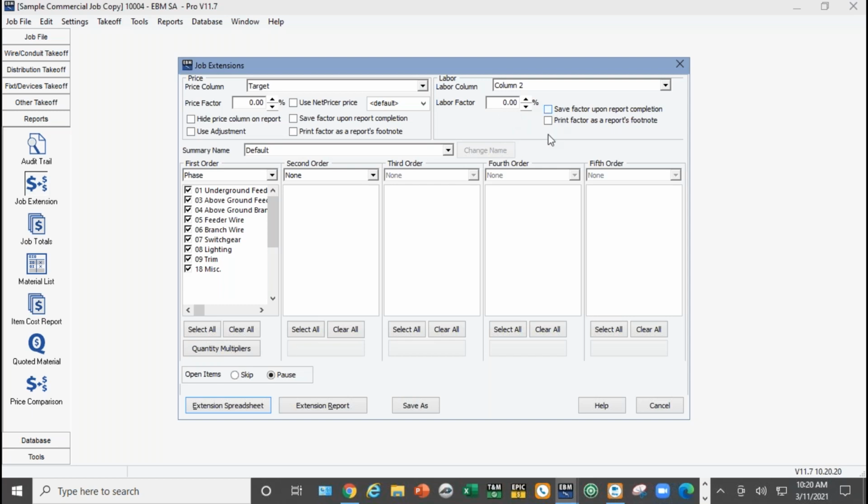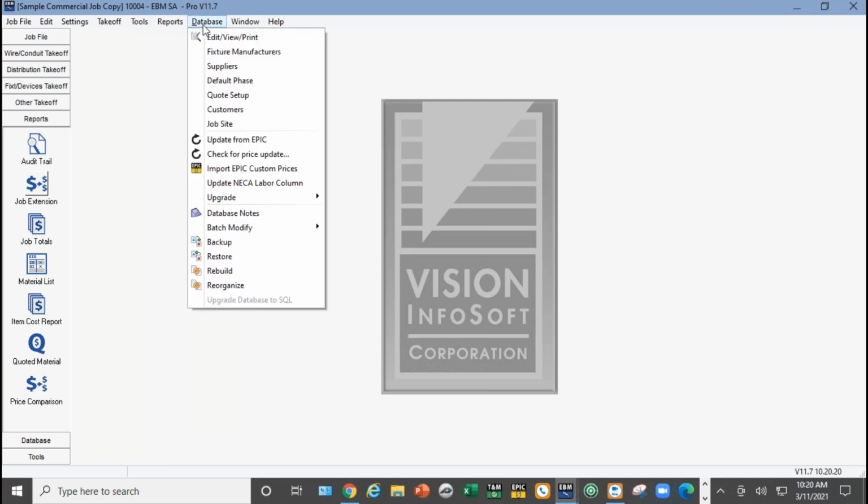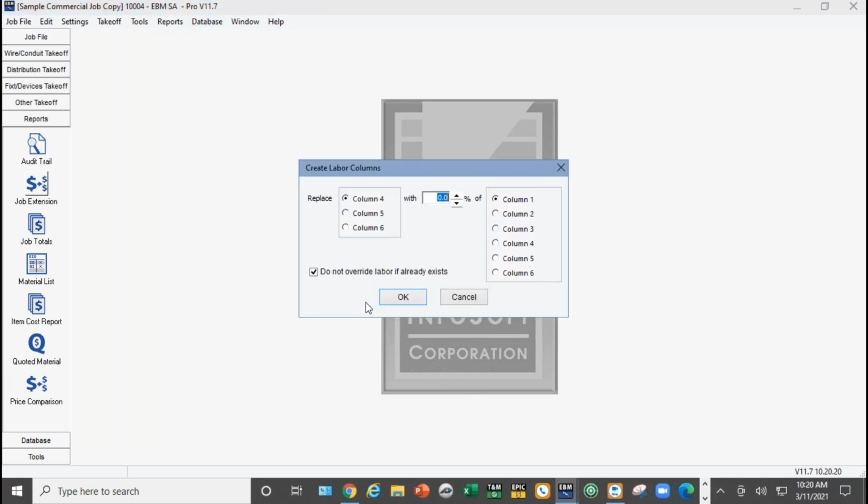You can even tell it to save it. But if you just say I want to create a column 4, and I want it to be 20% higher than column 2, because I'm finding that's what I need for most of my bidding, in the Pro version, you've got an option under database. It's under batch modify, and it's create labor column. It is real easy. I'm going to create column 4. I'm going to make it 120% of column 2. And we'll hit OK.